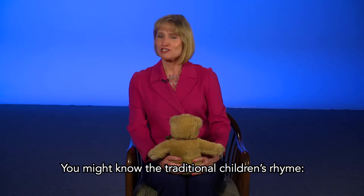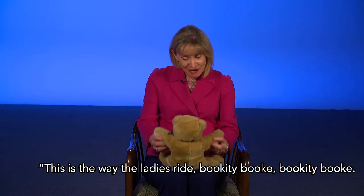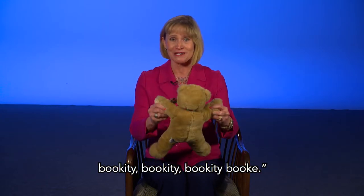You might know the traditional children's rhyme. This is the way the ladies ride, boogity-book, boogity-book. This is the way the gentlemen ride, boogity-boogity-boogity-book.